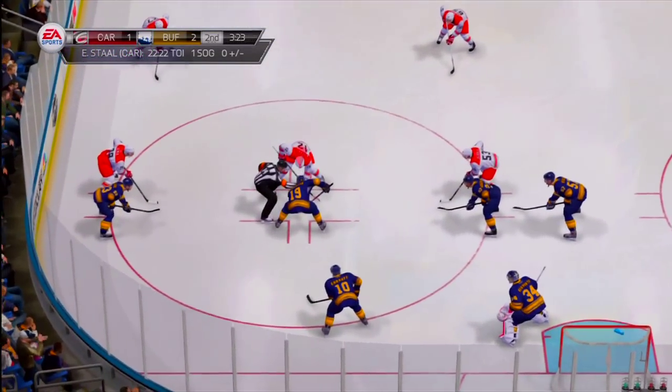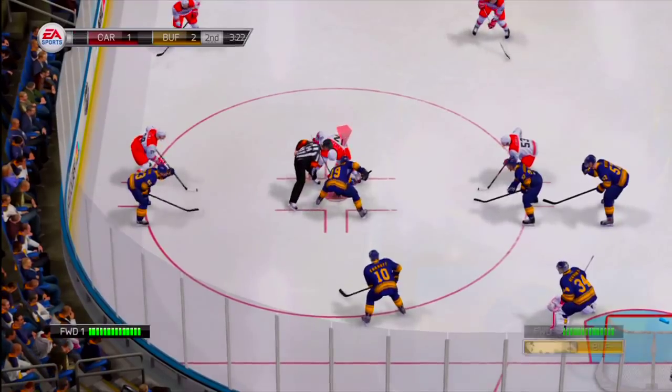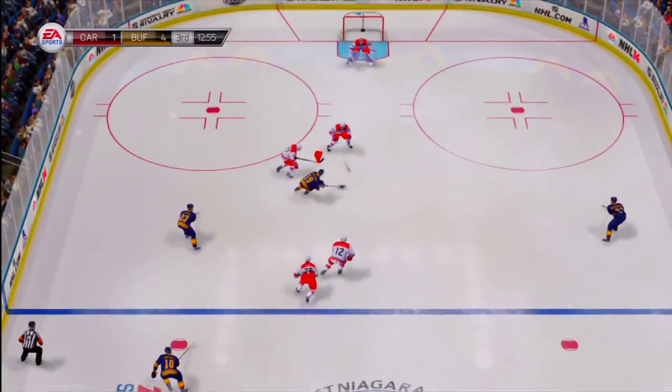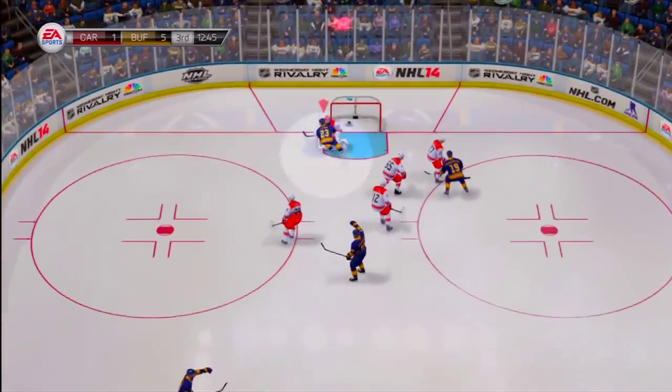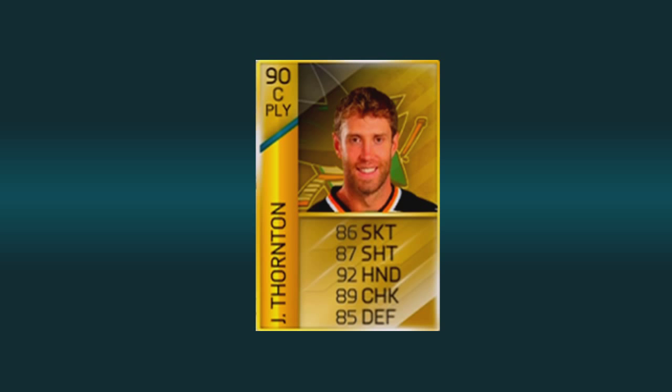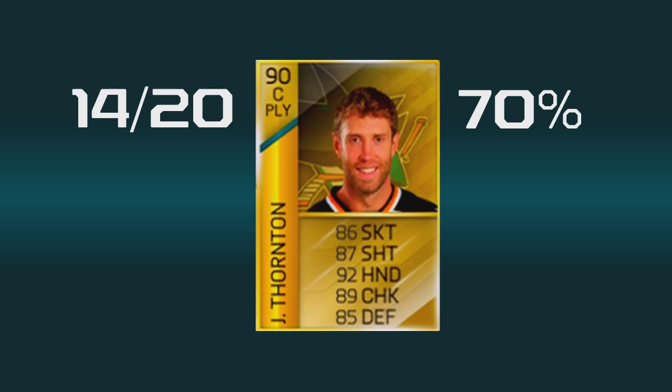His huge stature is part of the reason he is so good, because it makes him very effective when using the tie-up faceoff. Thornton is also one of the better passers in the game. I wouldn't consider him elite like Crosby or Datsyuk, but he's definitely top tier. In the 20 faceoffs he took, he tied with Kesler at 70%, winning 14. But I put him ahead on the list because I feel like his size will make a difference in the long run.